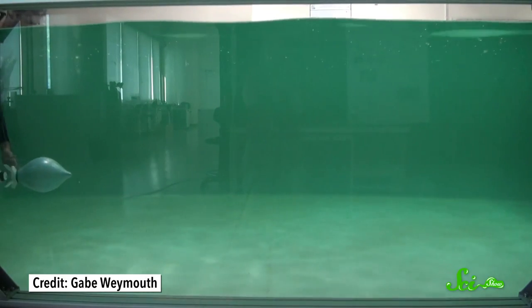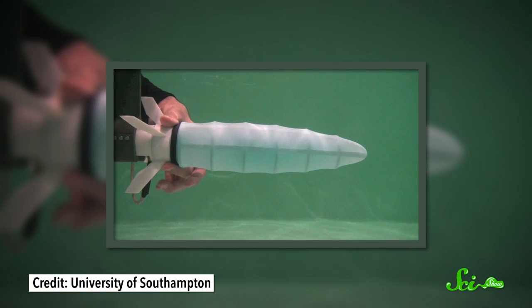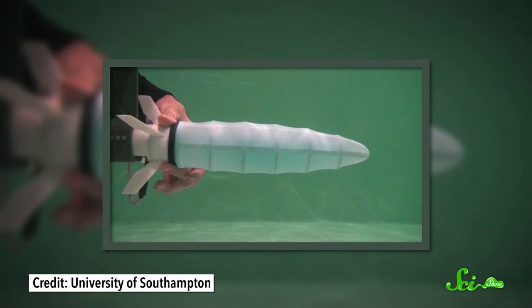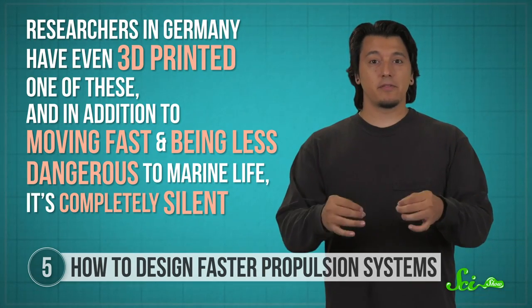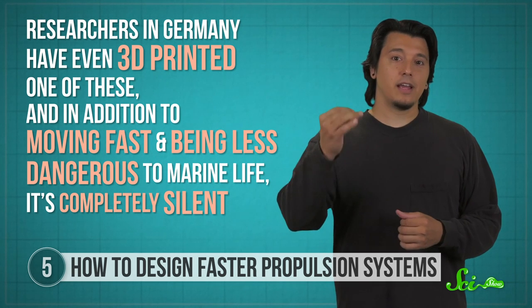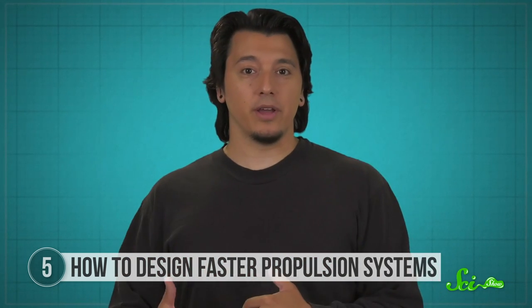One such robot was able to travel up to 10 times its body length per second. Plus, since there aren't external blades, boats with octopus-like propulsion could be less damaging to undersea habitats and animals. Researchers in Germany have even 3D printed one of these. In addition to moving fast and being less dangerous to marine life, it's completely silent, which would be nice for those on board as well as below the waves, since marine animals are often scared by boat noises.